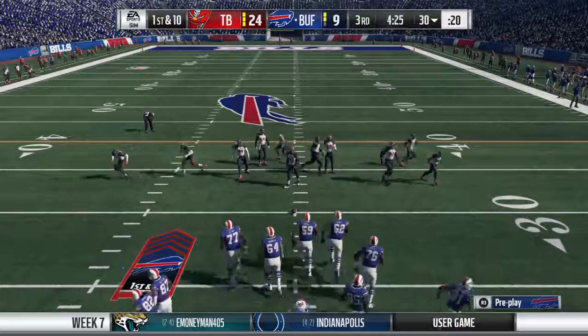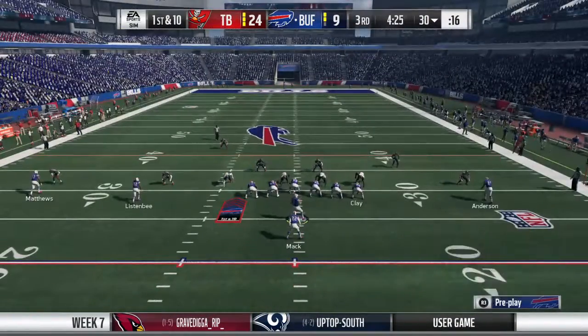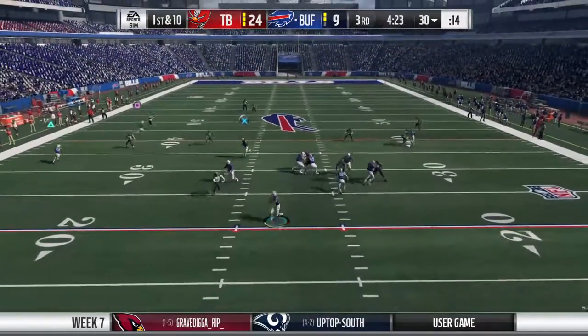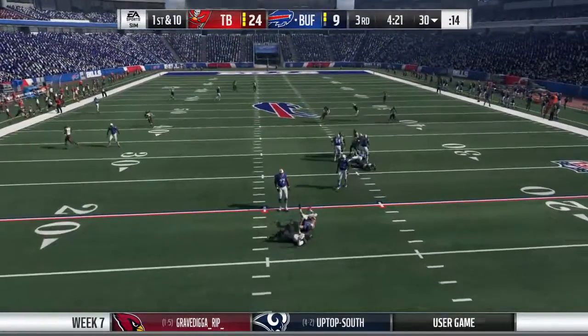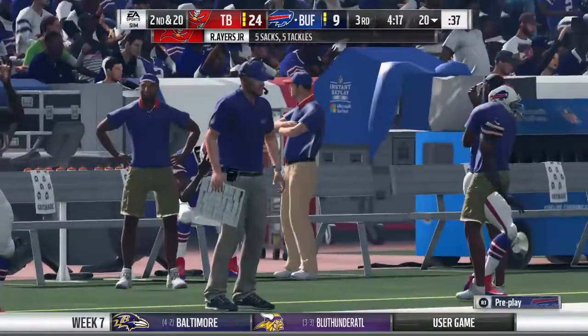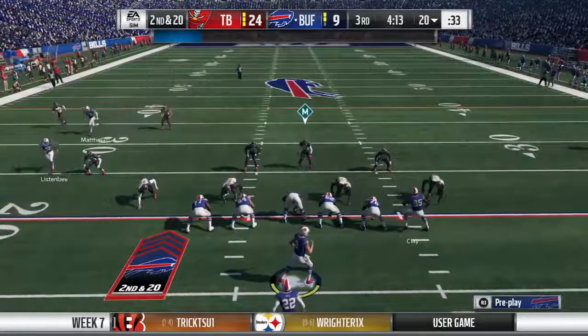Looking to jam the receivers at the line here. Press coverage look defensively. Play action. It's Peterman on the move, and he can't get rid of it. He's taken down. Robert Ayers in there to drop him for his 11th sack of the year.